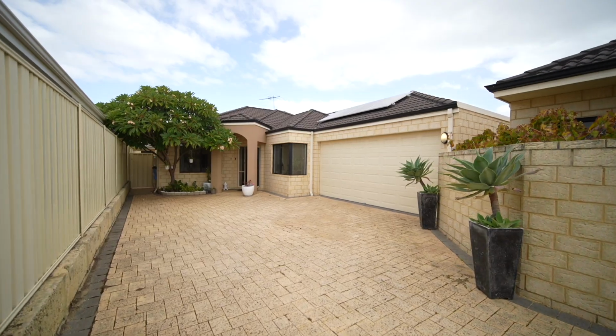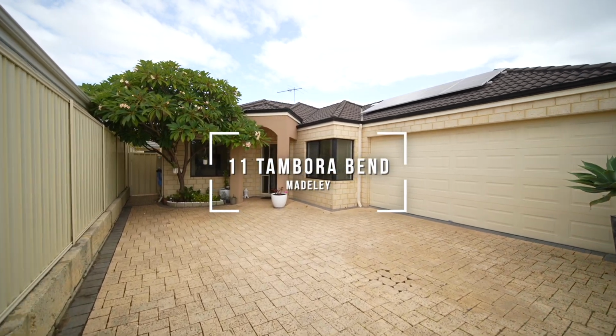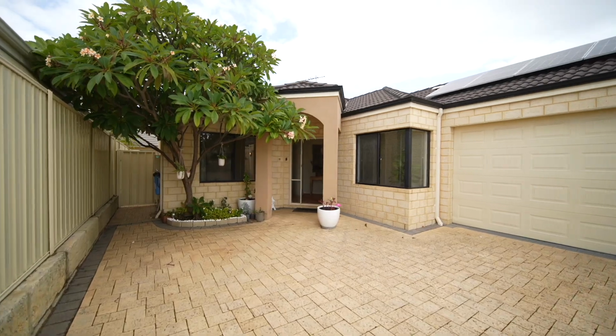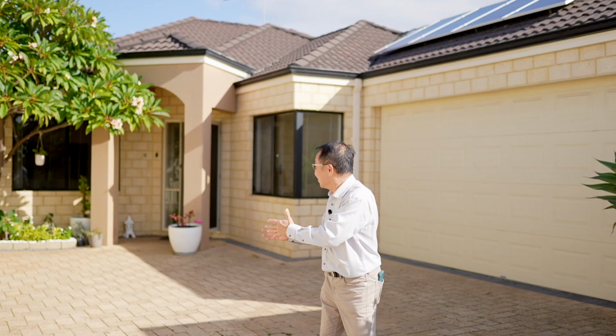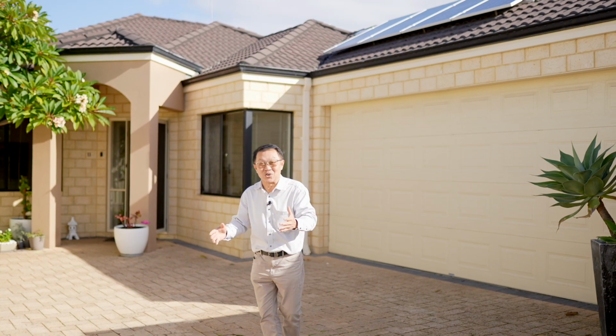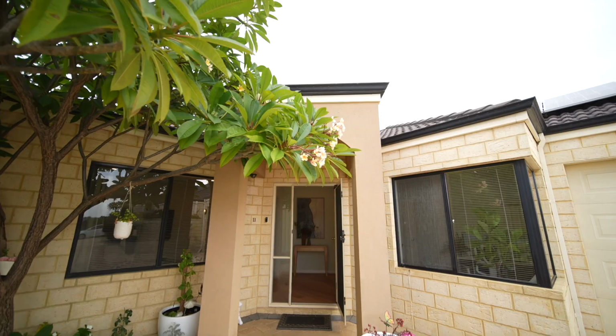Today I'm introducing a brand new listing of mine in Madeley, number 11, Tambora Bend. It is a 4x2 home with a study and theatre. It's beautifully appointed. Look at this amount of driveway space. If you have got a caravan or vehicle that you need extra parking for, you can park here, feel safe, feel secure. Without further ado, come through and have a look at the home.